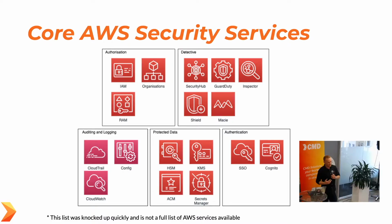Detective services are things like an IDS, an intrusion detection system. In Amazon terminology, GuardDuty is kind of a lightweight IDS. Inspector is for vulnerability scanning and management. Security Hub gives a single SIEM view of your security information, events and alerts. Shield is for your DDoS protection. And Macie basically crawls your buckets and publicly facing systems for sensitive data, to make sure you're not accidentally leaking something like credit card data. So those are some of the detective services.